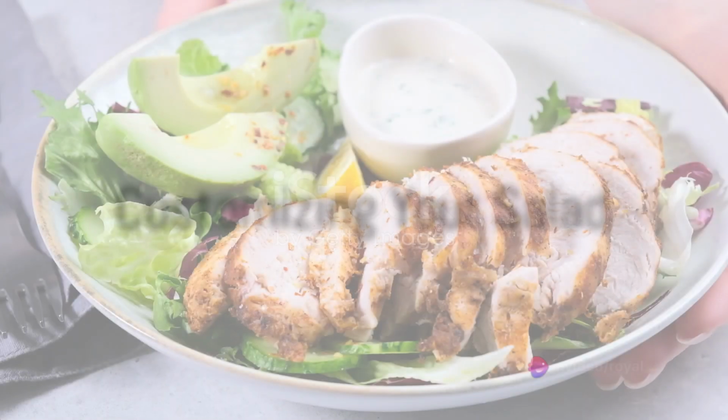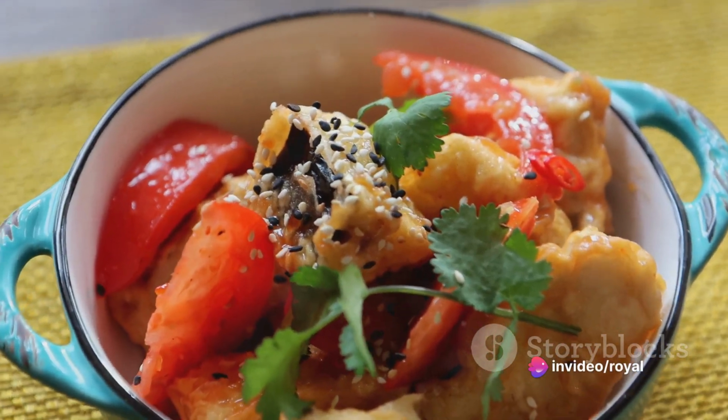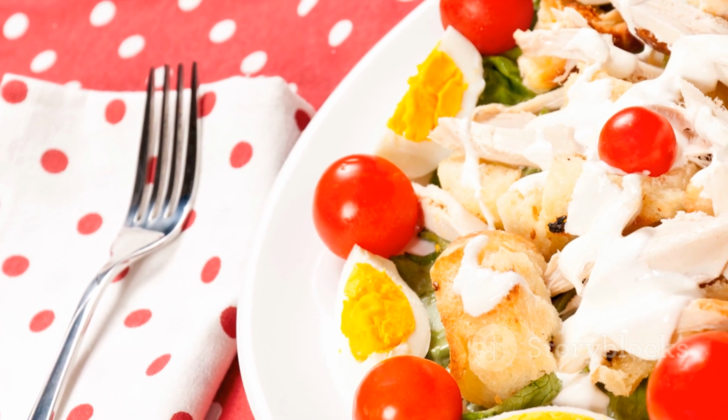But why stop here? Feel free to customize your chicken salad. Add some juicy grapes for a sweet surprise, crunchy nuts for an extra layer of texture, or creamy avocado for a touch of luxury. The possibilities are endless, and the result is always delicious.